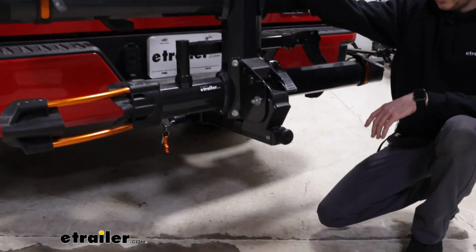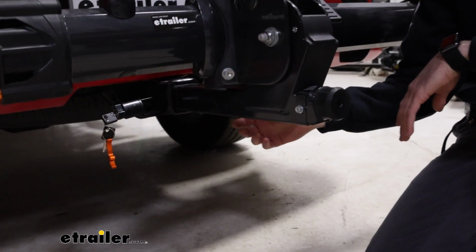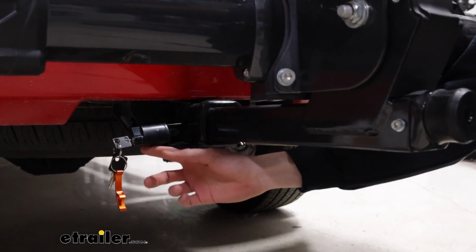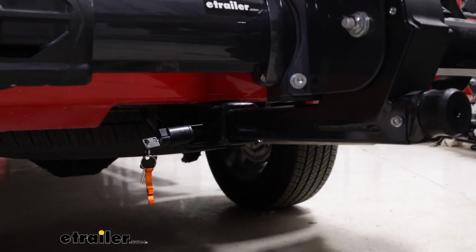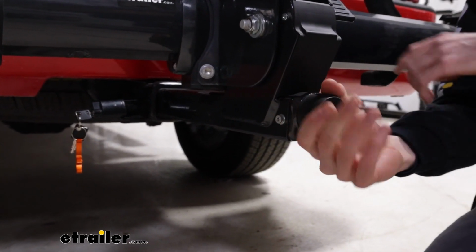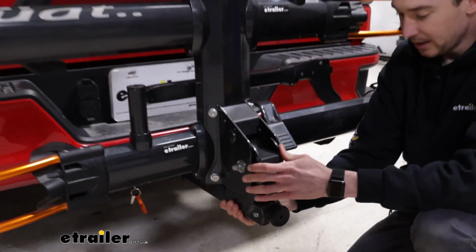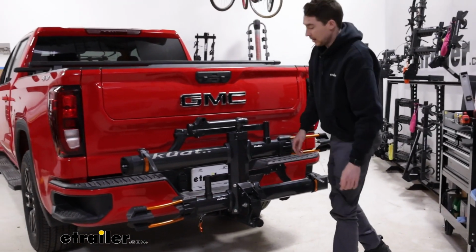Coming down to the shank now, the rack uses a 2-inch shank. It fits into our 2-inch receiver tube. It's held in place by this pin and a lock that's going to be key-like to the cable lock that is on the rack. It's not integrated into the rack, but it is included. It's all held in place by this anti-rattle knob here in the back, which does a good job of securing everything and making it really stable in the hitch. And it's tool-free, so it's super easy to do.